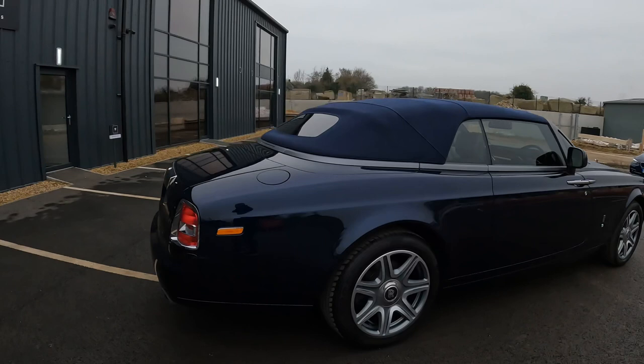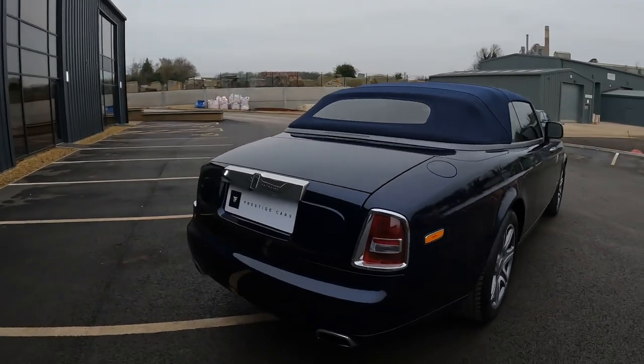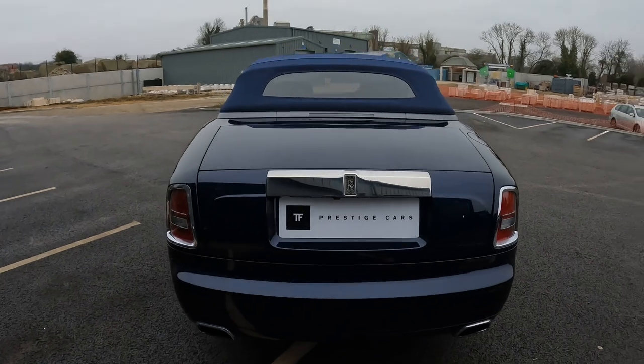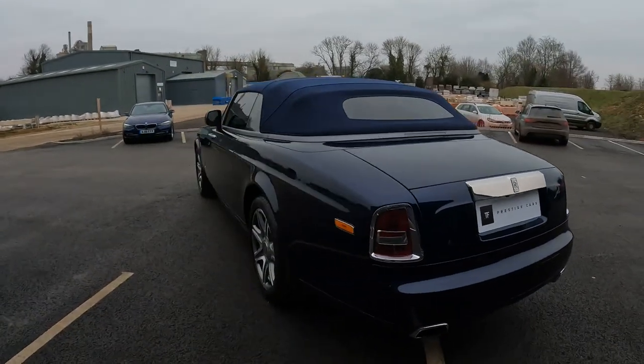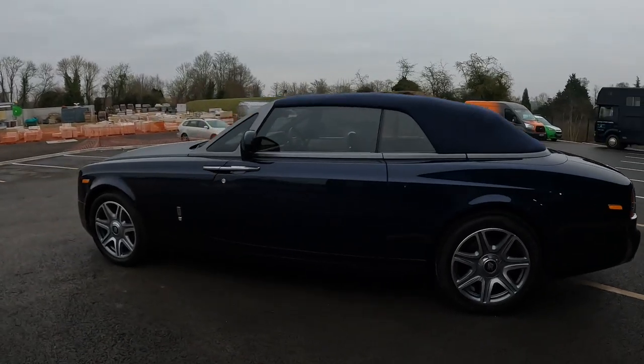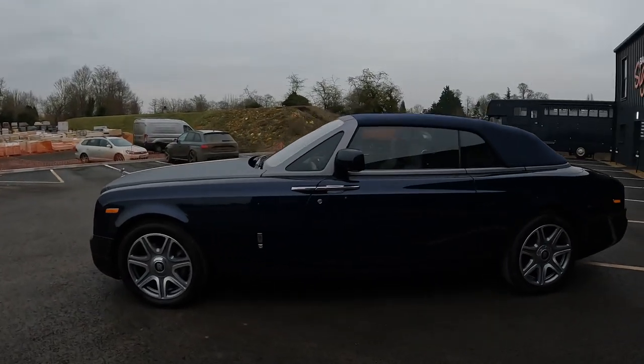Navy blue roof and navy blue stitching. Really well kept car. One owner from new.